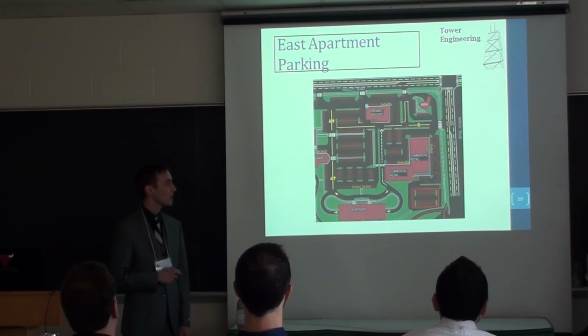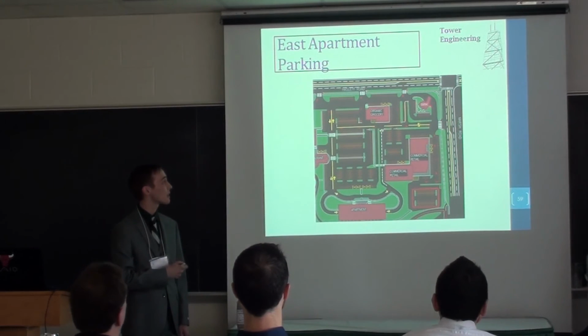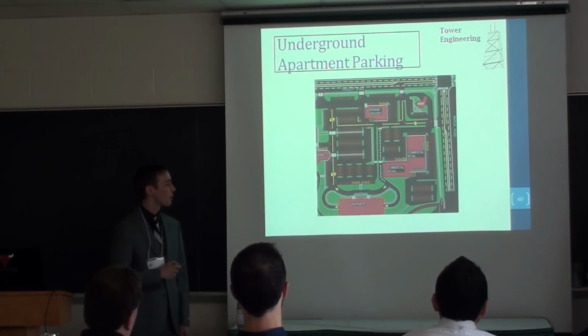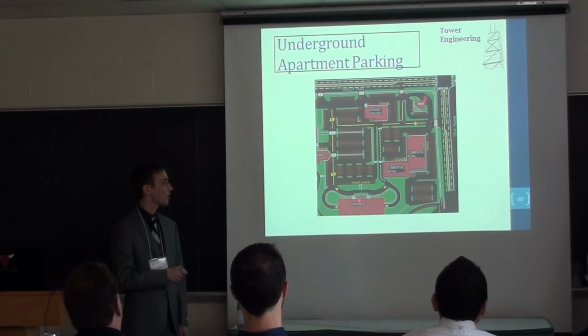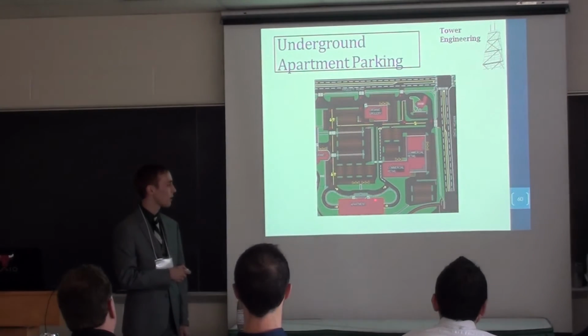The eastern parking lot is primarily meant for people coming from Marsh Road, as that is where it's easily accessible by. However, it is accessible from Hazlitt Road as well. The underground apartment parking is located beneath the apartment and is just south of the above ground parking area. People can enter in from the west side. We have a circular flow through the underground structure, and then people can exit from the right.